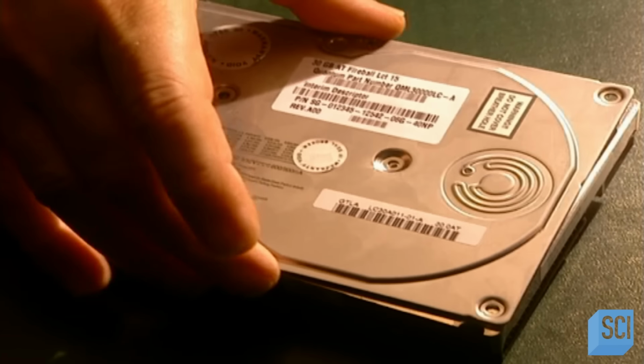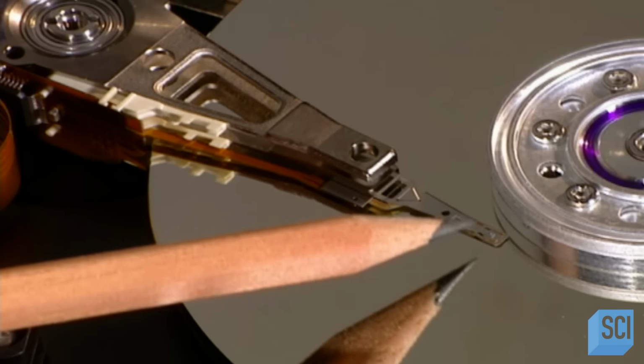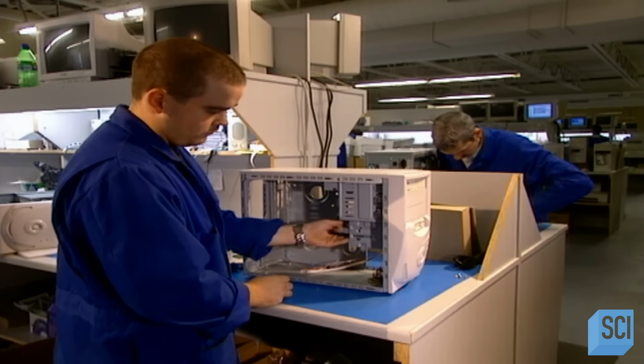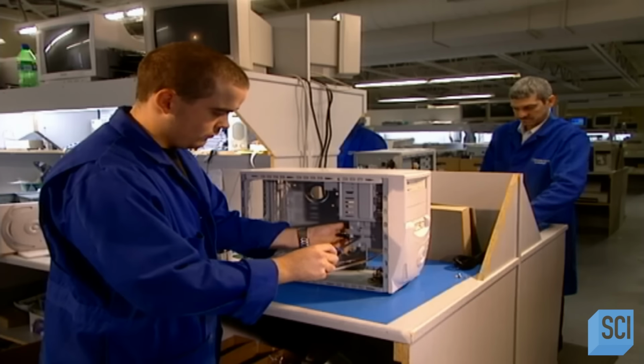It takes about 90 minutes to assemble a computer. Its hard disk drive saves information transmitted to it for a long time. The reading head reads the information. It is extremely precise. The space between the reading head and the hard disk is as thin as a hair. The hard disk is installed in its position within the computer.